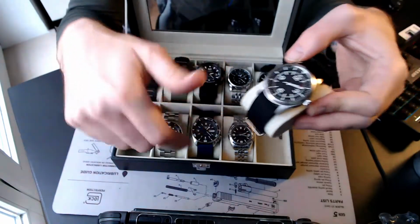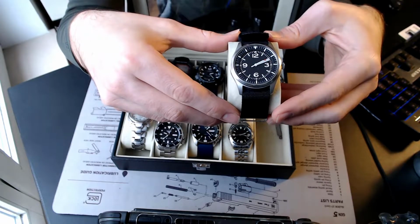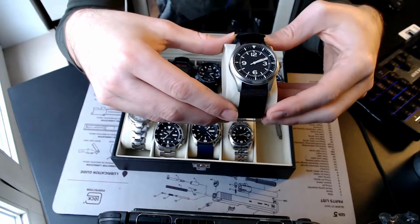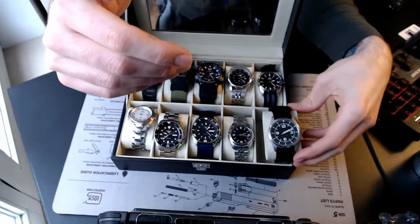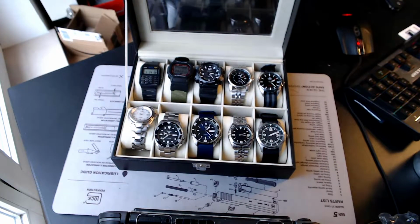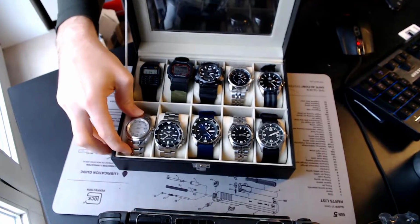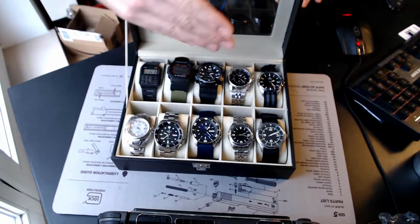By the way, all those watches tick within 5 to 10 seconds a day, fast or slow, so they are well within my set parameters, which I set for myself. But this is the collection 2020, at the end of 2020. I bet it will change quite a bit in 2021 because I got many watches I want to experience on my list. But until then, I want to enjoy every one of those.